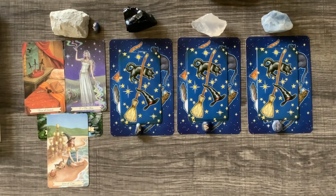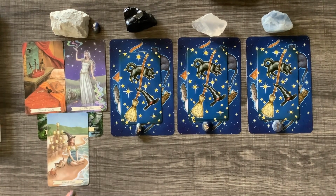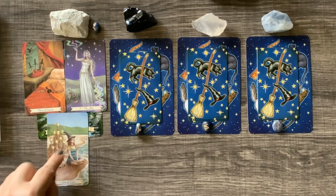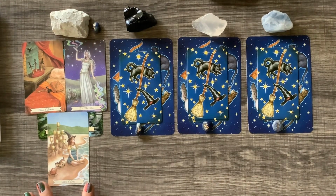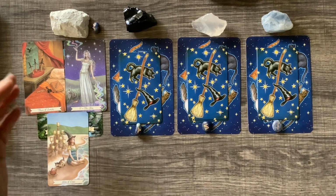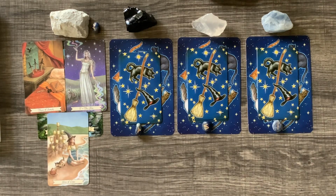You've had a wish in your heart, you've asked the universe for it, and this is where the Nine of Cups comes in. You see how she's sitting here on the beach, totally at peace, totally serene, and all 9 cups are behind her. This is her wish being granted. The Star can sometimes mean that, but definitely showing like there was pain, there was some kind of mental or emotional anguish. There's been healing, there's been wishes made.